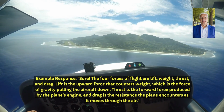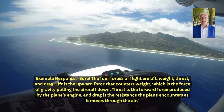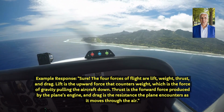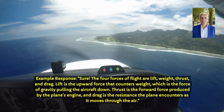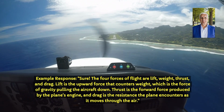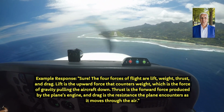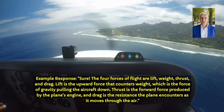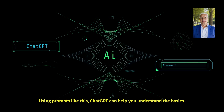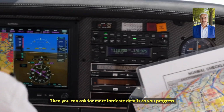Example response: sure. The 4 forces of flight are lift, weight, thrust and drag. Lift is the upward force that counters weight, which is the force of gravity pulling the aircraft down. Thrust is the forward force produced by the plane's engine, and drag is the resistance the plane encounters as it moves through the air. Using prompts like this, ChatGPT can help you understand the basics. Then you can ask more intricate details as you progress.